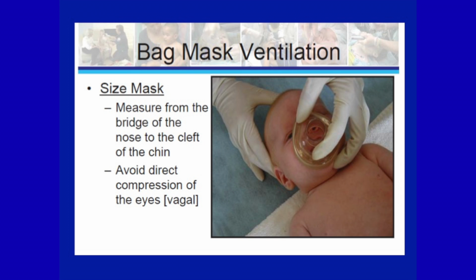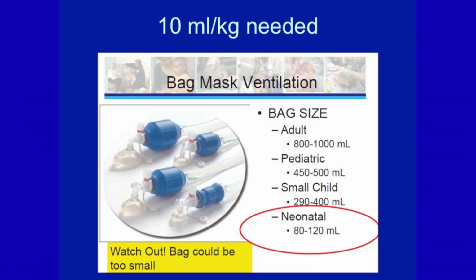So, remember to measure your right size mask. Remember when you're doing your sedations to make sure you have the right size mask in the room. I'm going to go quickly through these. Remember to have the right size bag. These little bitty bags are not going to work for a big kid. Again, stuff you should be thinking about.